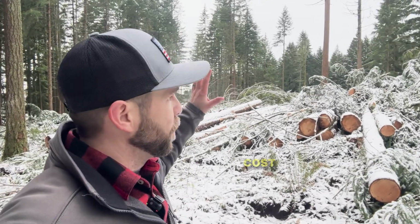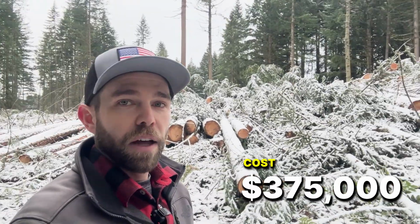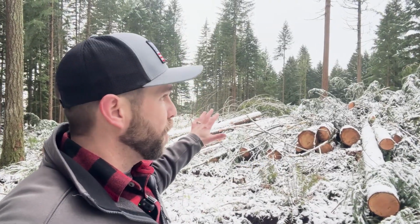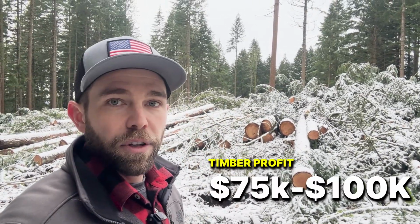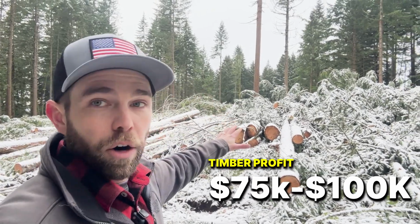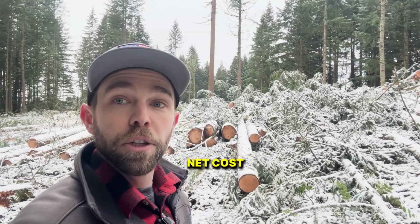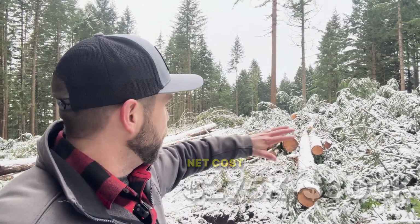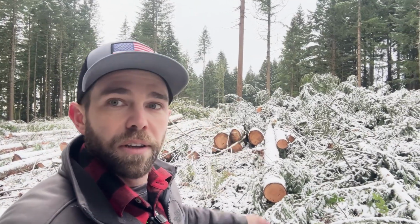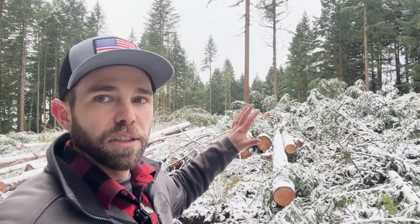We bought this property, 7 acres plus a house and a small shop. We bought it for $375,000. After walking this property and getting numbers on the value of the timber, we should net an additional $75,000 to $100,000 just from harvesting the timber. I mean, that takes us from $375,000 down to, call it, $275,000 or $300,000 is basically what we'll be into this property for. And again, like I mentioned, this is also gonna boost the appeal of the property and increase the value by just clearing out the trees and making it usable.